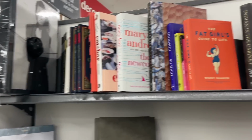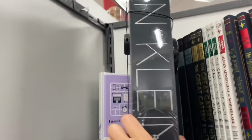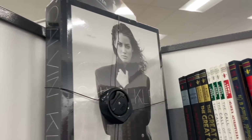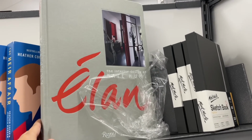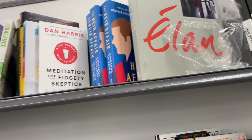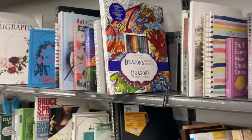Dylan and I always look at the books at HomeSense because sometimes you find really good coffee table books. Like they have this huge Calvin Klein one. It's gorgeous. Look over here, they have an interior design book. These are all Rizzoli too, just super nice. Oh, Martha Stewart weddings. I'll be righteous in a thrift.